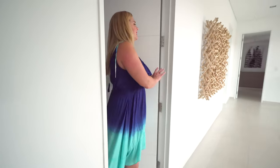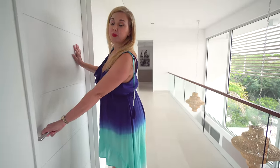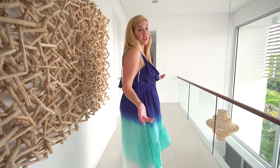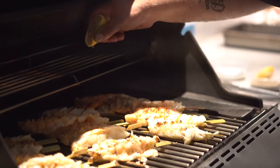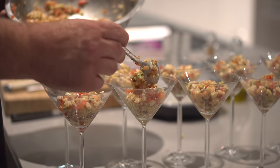Let's go next door. These villas are really fantastic because you can have a huge family and everyone still has space. They have plenty of room to themselves if they want. Or you can meet up in the common area. Right now you'll hear our butler prepping lunch for us. It's a little noisy. But who's complaining when you're getting fed, right?